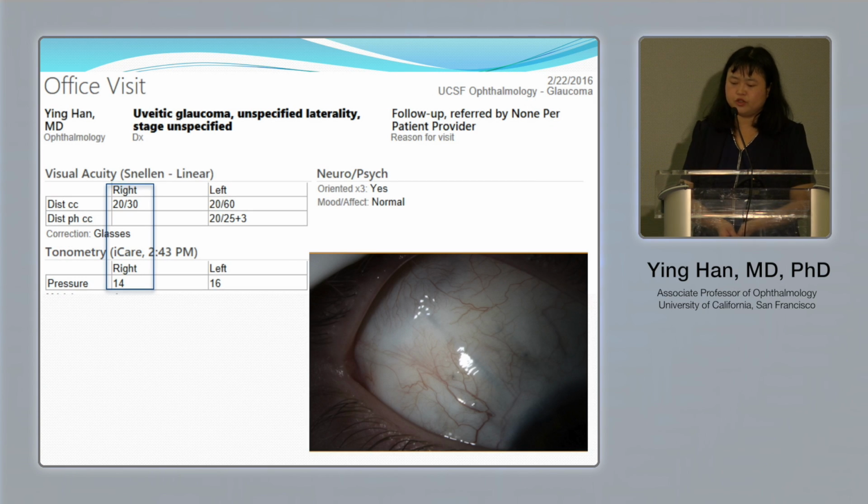This is a young boy, 14 years old, that has uveitic glaucoma. He also received the intra- and post-operative mitomycin. Baseline pressure is 14 with use of post-op dorzolamide-timolol.